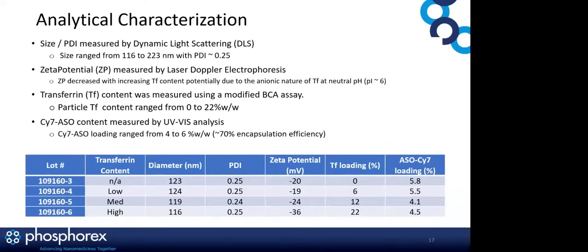Looking at the surface charge or zeta potential, we observed an interesting trend in that the blank particles without any transferrin had a surface charge of minus 20 millivolts, and as the transferrin content increased, we had a more negative surface charge. This is potentially due to the anionic nature of transferrin, which has an isoelectric point of 6, and therefore at neutral pH, it has an overall negative charge.